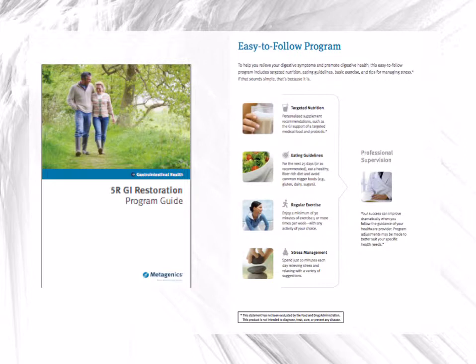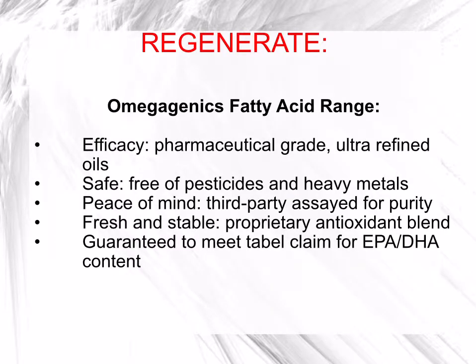So it's really a nice, well-rounded, comprehensive protocol to help your patients get back on track. If you recall, part of the regenerate phase was also heavily dependent on the appropriate use of omega fatty acids.